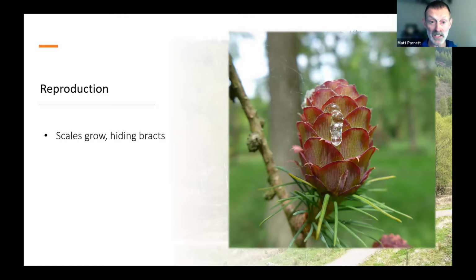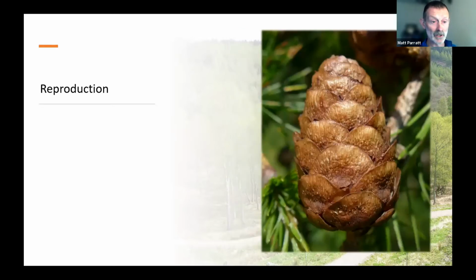Now, sometimes you get a bit of resin on the cones, but not that common really. And finally, the cone ripens. Now, this all happens within 1 year. So these are relatively fast-growing cones. And if you look closely at that cone, you can see the bracts have completely disappeared. And the scales are what we're now seeing.